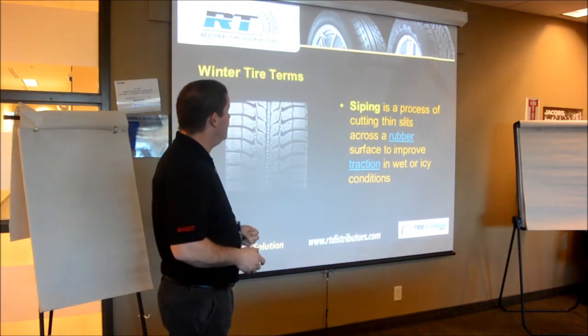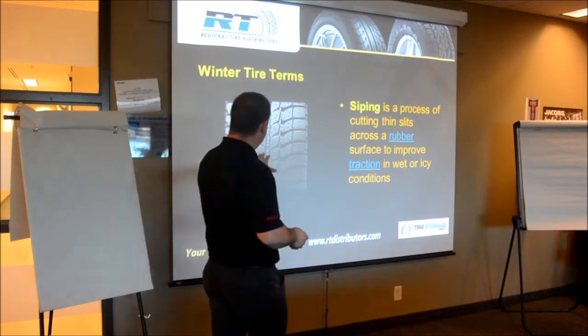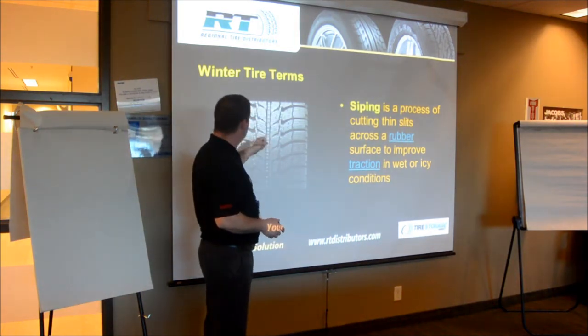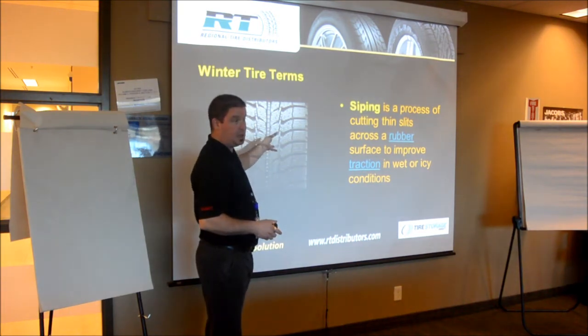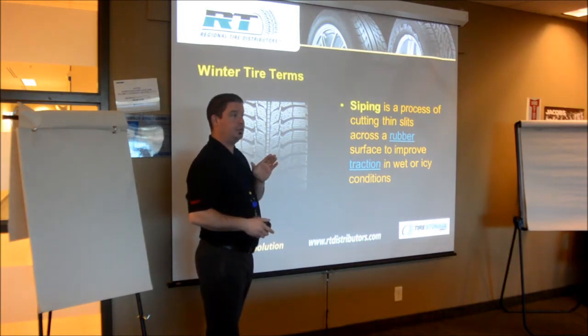Siping is a process of cutting thin slits across a rubber surface to improve traction in wet or icy conditions. Good thing to point out here, you see this here is an actual ice radial, very soft, very supple compounding. The siping that you see on this tire, this is a Michelin X-Ice Xi3, goes all the way to the bottom. In a snow tire, it'll be on the first 2 to 5/32 of an inch of the tire and then it's gone.